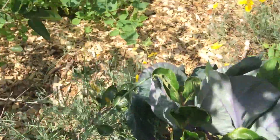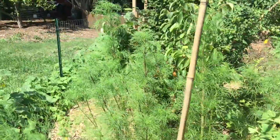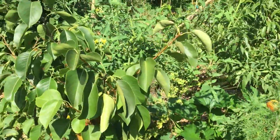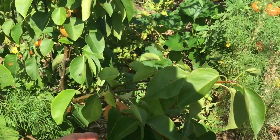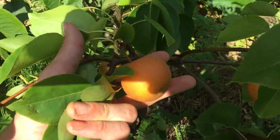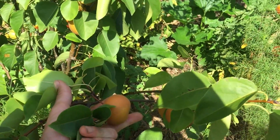There's some beautiful cosmos, big ones. Here's the pear tree that I did the video of tasting the different kinds of pears. It did great this year, especially for how small of a tree it was and the high production.